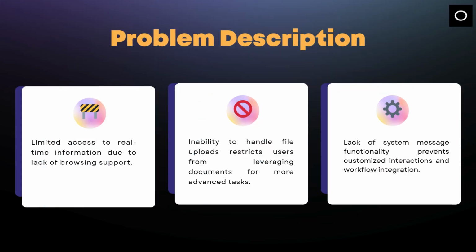OpenAI's O1 model faces three limitations. Firstly, the lack of browsing support means users can't access real-time information. Secondly, the inability to handle file uploads restricts the model from leveraging documents for complex tasks. And finally, the absence of system messages limits custom workflows and dynamic interactions. These three limitations inspire us to create NextGen O1.